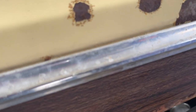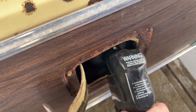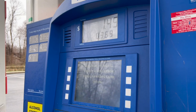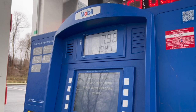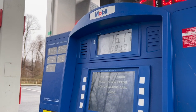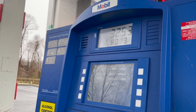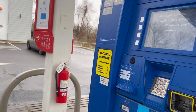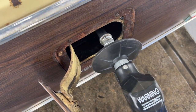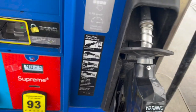All right, here we are again, filling up. It's been about 80 miles again. Let's see what we got. All right, 9 gallons, not bad. Struggle's real.